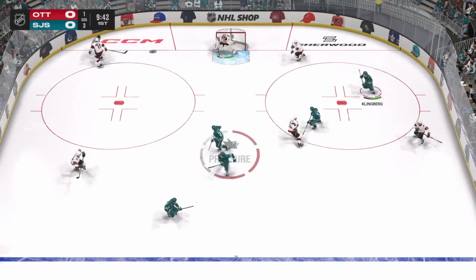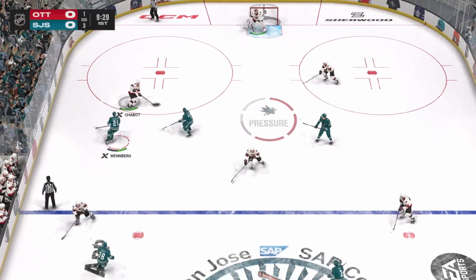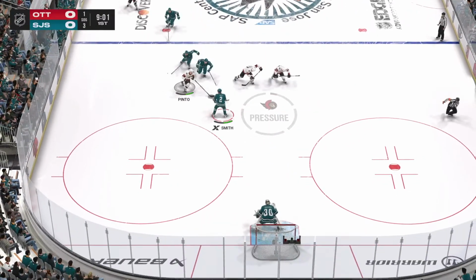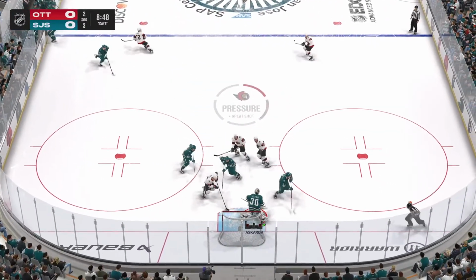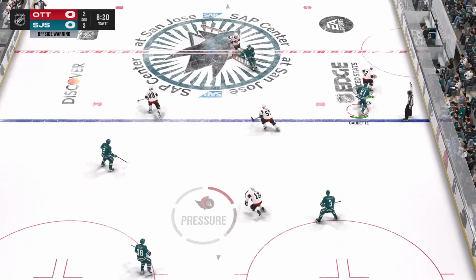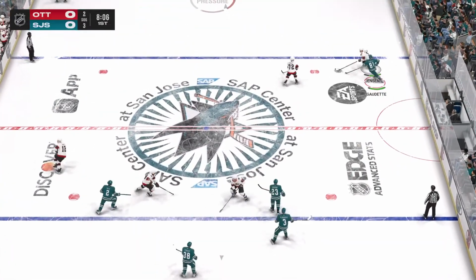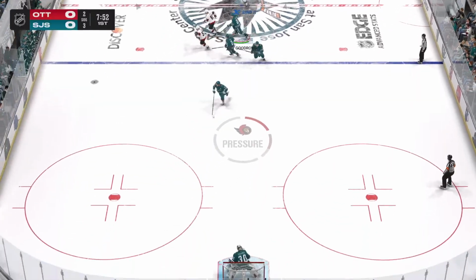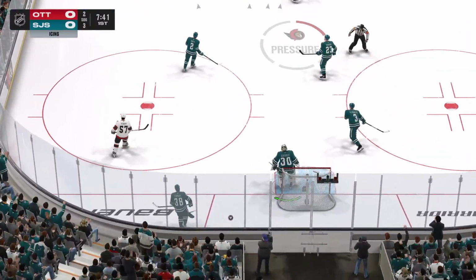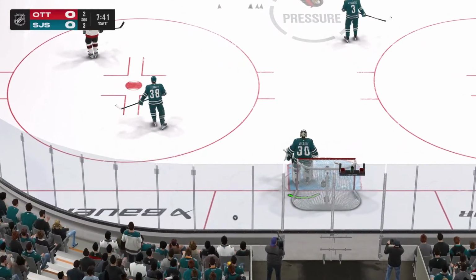Ottawa's got the puck inside the defensive zone. The Senators will play it in their own end. Moves inside! And he catches that one with the glove. Tries to get it over to Godet. Quick feed to Shabbat. Puck set down the ice. We'll get an icing.